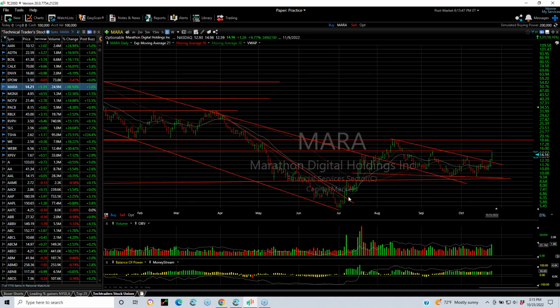MARA, the Bitcoin miner, had a 1, 2, 3, 4, 5-way move up there, and then a 1, 2, 3, 4, 5-way move back down. The last couple of days, it's popped back up. Watch this going forward about 15.15. We should make a run at this key resistance area near 18 3/4, 19. You get to that, you're looking at mid to high 20s.